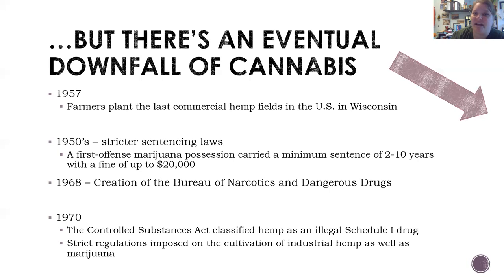So it doesn't matter if it had less than 0.3% THC or more than it, anything from the cannabis plant was considered an illegal Schedule 1 drug, which carries some pretty heavy sentences and fines with it. So obviously that meant nobody wanted to grow industrial hemp anymore, because you could get fined or put in prison if you had the fiber from the plant, if you had the grain from the plant. Never mind the fact that you couldn't get high off of it.